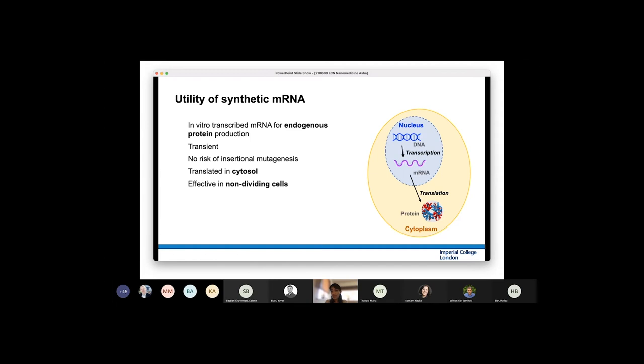It could be for inflammatory conditions where you want to deliver an anti-inflammatory cytokine for a short amount of time, or during epithelial cell repair where you may want to deliver growth factors. And these types of conditions are common in chronic lung diseases, where in conditions such as asthma and IPF there is this dysregulated wound repair and inflammation, a pro-inflammatory environment.